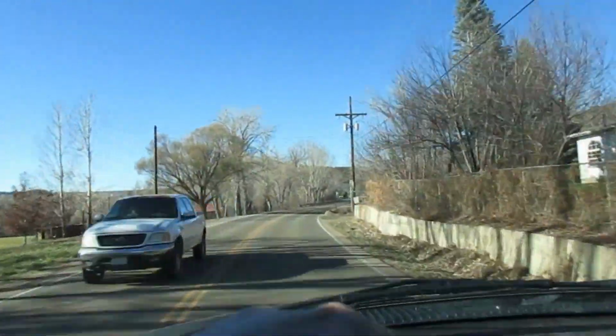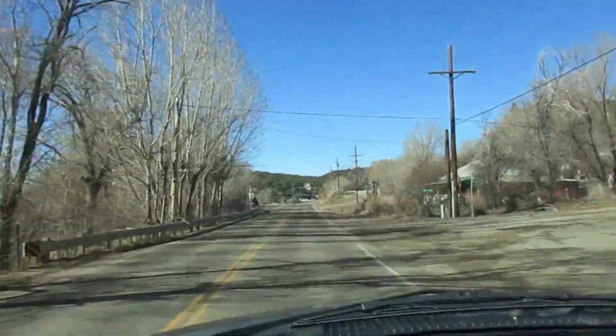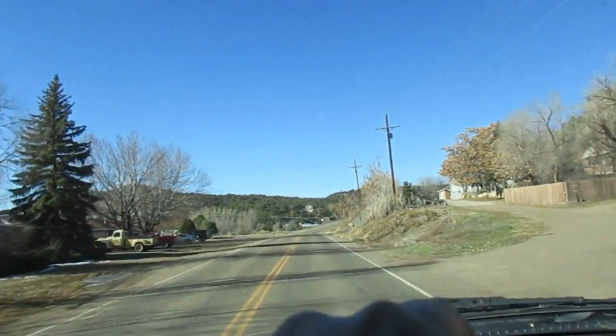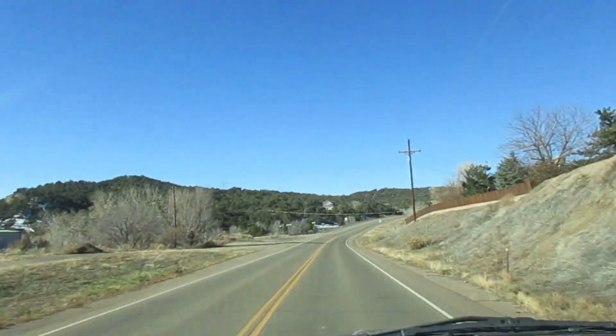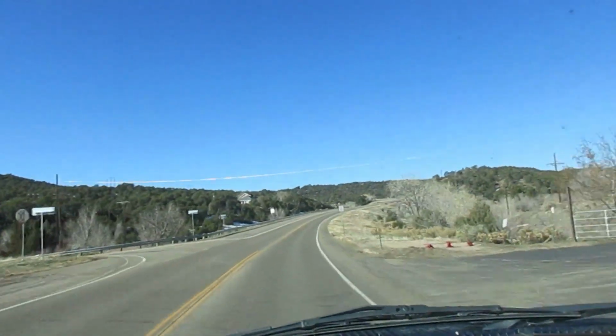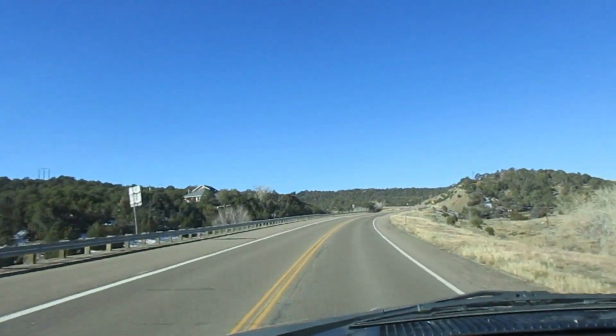We're coming out of Trinidad, Colorado right now. I want to show you the drive to it. It's a real easy drive coming off of Highway 12. We're on Highway 12 going west. We're going to go right by the entrance of Trinidad Lake State Park and the back entrance too, which is only a couple minutes from the property itself.